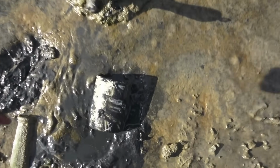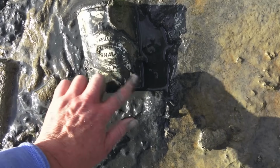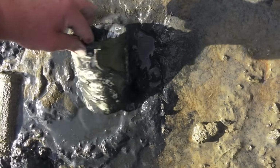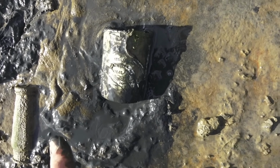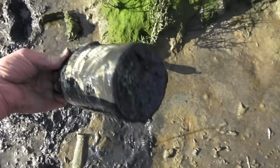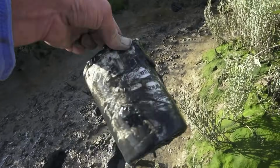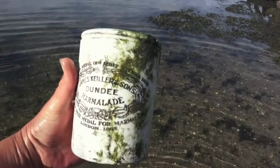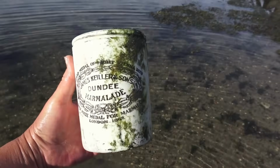Look what I've got down here. I've got a whole Keeler's Dundee marmalade jar, a large one. Not long ago I found a smaller one of these on the Thames foreshore, and this one is the larger version and it's completely perfect. James Keeler and Sons Dundee marmalade.